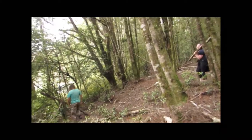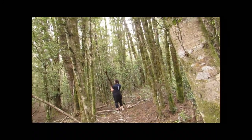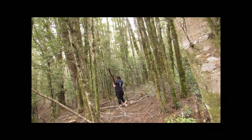Over here we've got our neighbours, Neil. He's building some sort of a bivy design over here. Looks pretty fancy, like a two-story job. I expect to see beds and everything built in it. And Caitlin, she's building a bivy. Where are you building yours, Caitlin? Don't know.